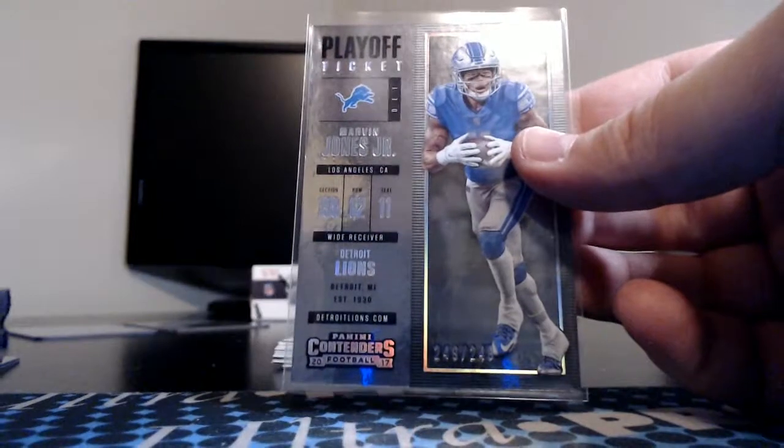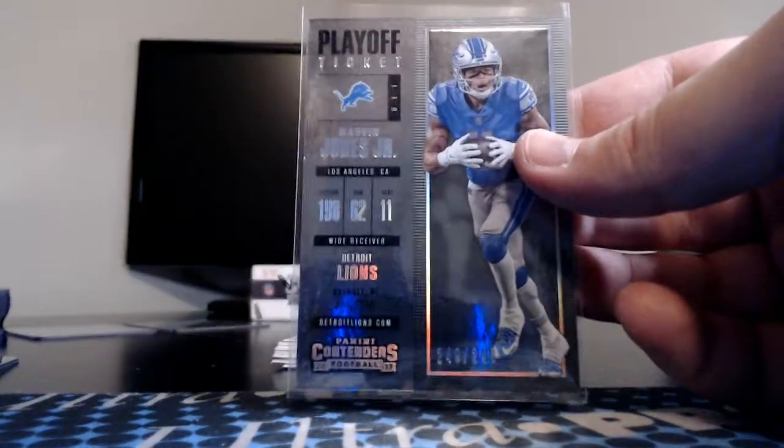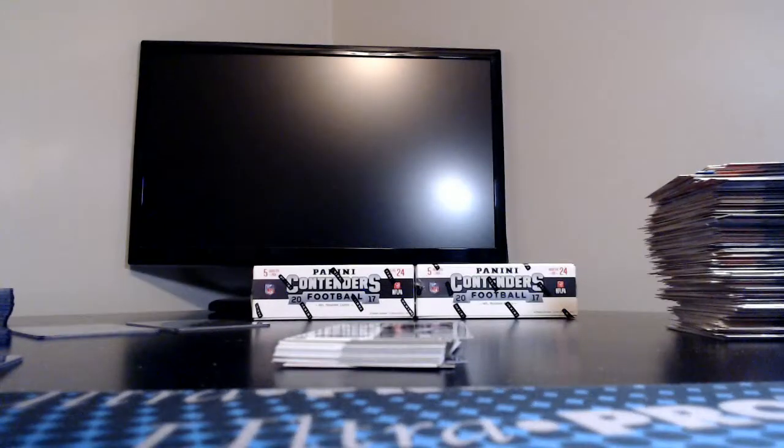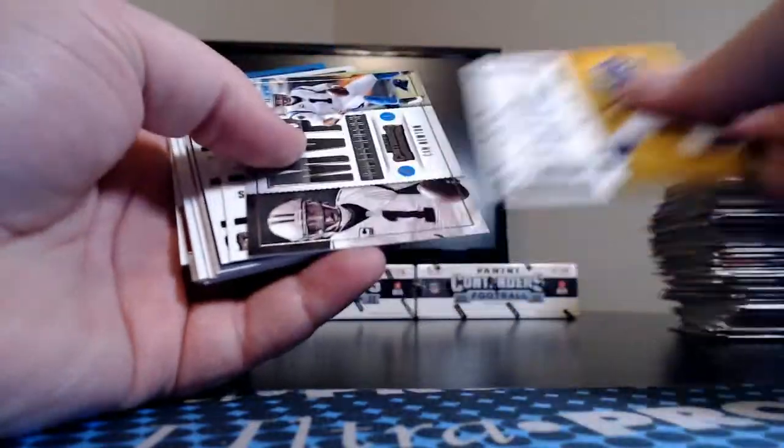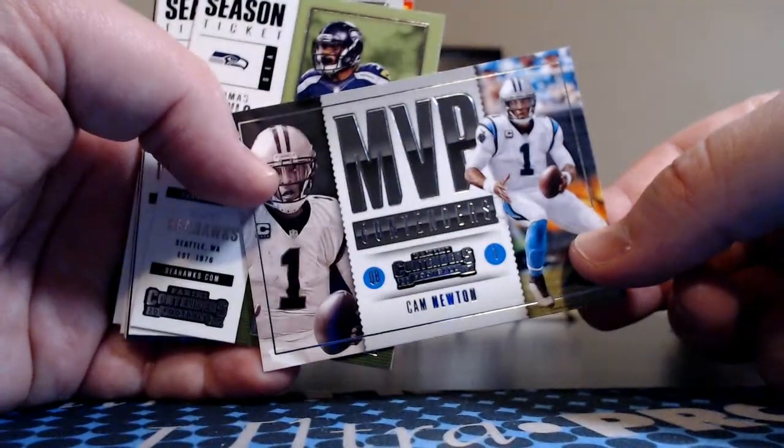249 of 249 playoff ticket. Marvin Jones Jr. But yeah, if anybody wants to see base, make sure and let me know here before the end of the break, so I only have to get through it one time, please. And if somebody did take the Tom Brady's in the last case for their kid, I don't mind pulling it out for you. I just think it's a waste of funds to ship it all.